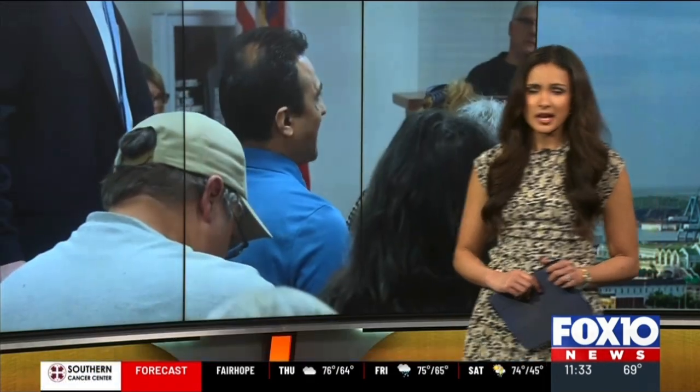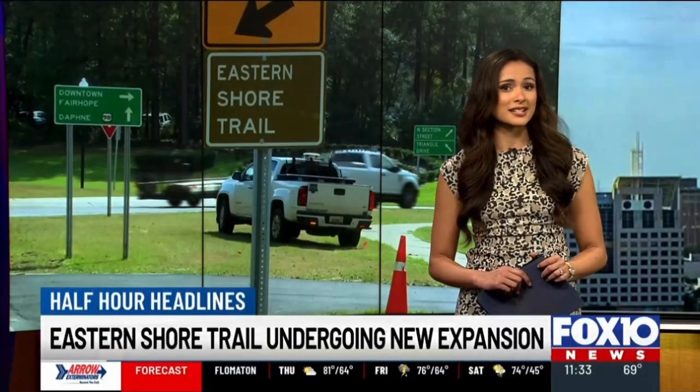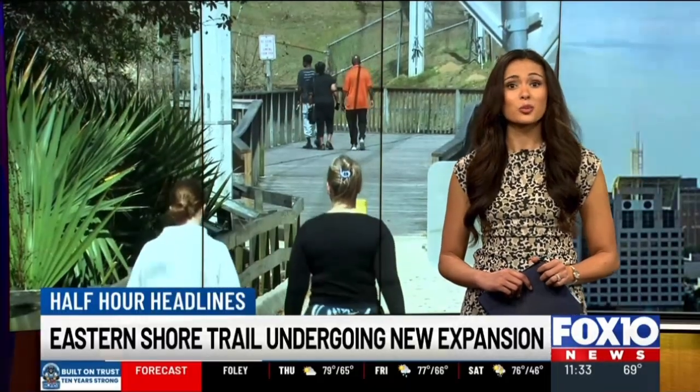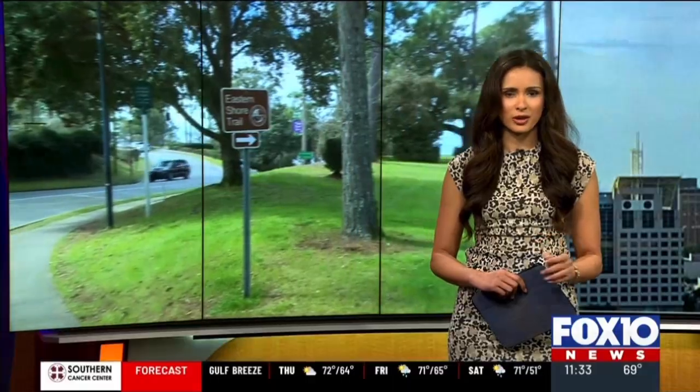And finally, drivers in Baldwin County will see continued construction next to Highway 98 near Fish River for the next few months. Baldwin County is expanding the Eastern Shore Trail east of the Fish River Bridge and should be complete by late summer. The $2.1 million project is being paid for completely by federal funds.